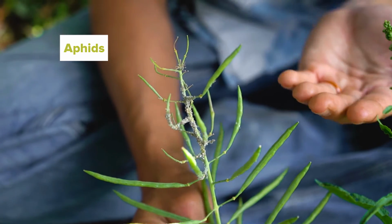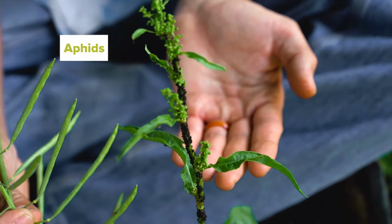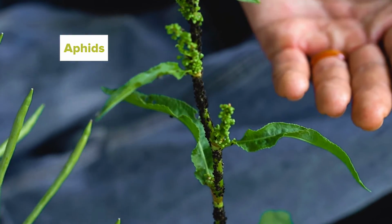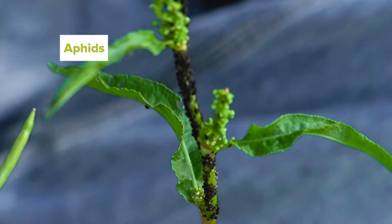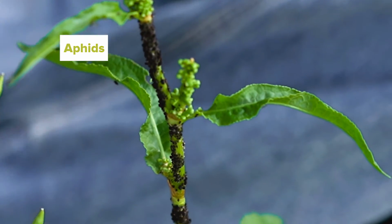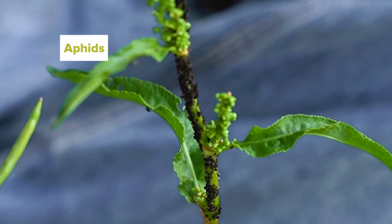Here, we're lucky to find them on the top of the stems in sort of a gray color, and then over on this plant here, we have them sort of a darker black color. So much easier to find these aphids, but yet you can still see very small, very difficult to find. So be sure to keep those observation skills honed on finding all sorts of pests.